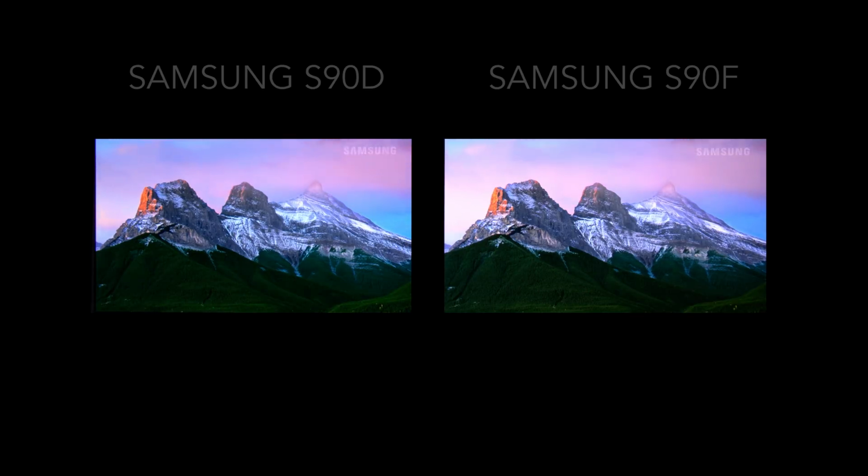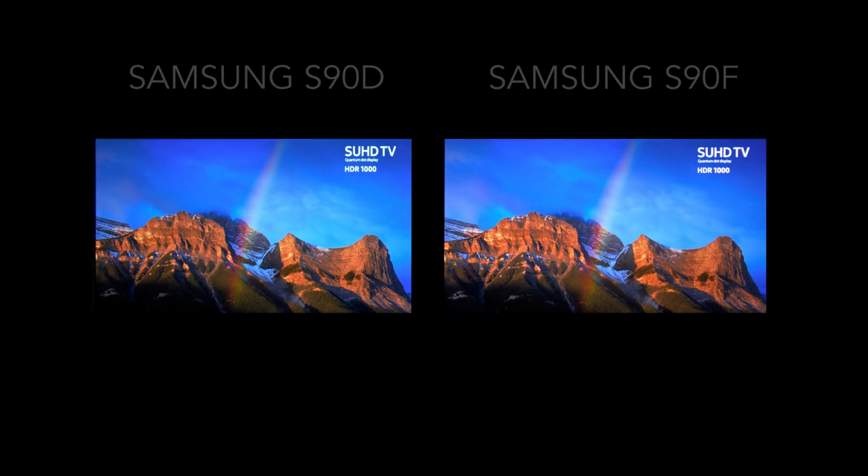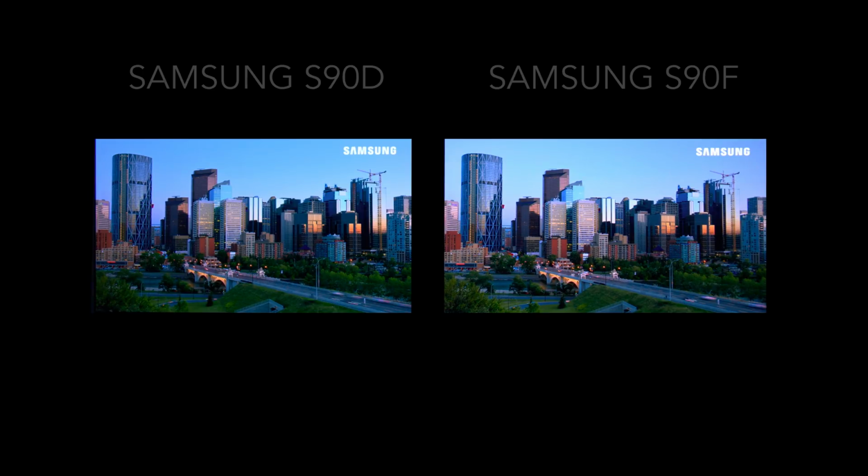But I do have to say that a lot of times when you're looking at these two TVs side by side, you're going to notice that they look very similar in most scenes, and it's not until you see those big impactful scenes where it separates. And in a lot of practical cases, I don't know that this is actually going to be a big difference maker for a lot of people, because a lot of times the S90D and the S90F are trading blows.